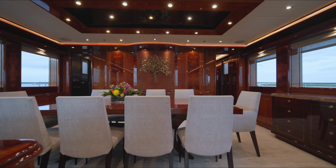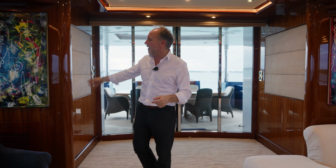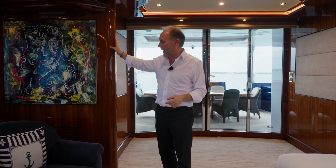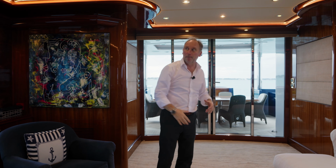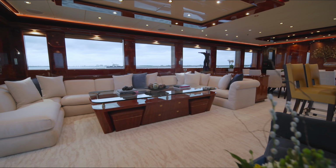Particularly like the use of different woods. It's subtle, but it's noticeable. We have mahogany. We have cherry wood in the ceiling here and other features as well. We have fir wood in the panels. Beautiful, comfortable sofa.